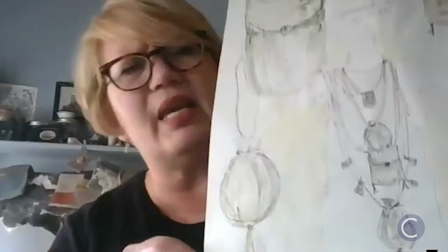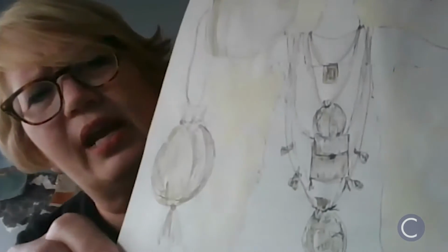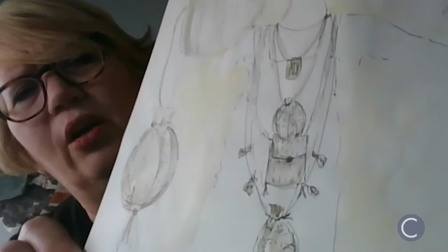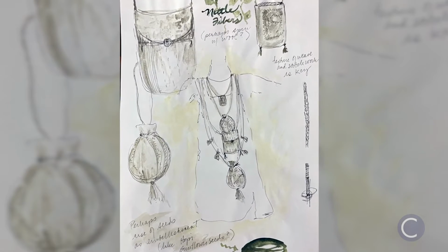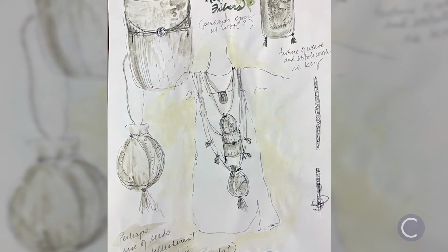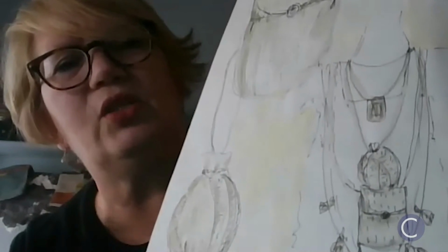And so this was the first sketch that I came up with. And so we spent a year. So what we wanted was a simple kind of tunic form. And foraging bags, things where you could harvest your peas, you could harvest your seeds.